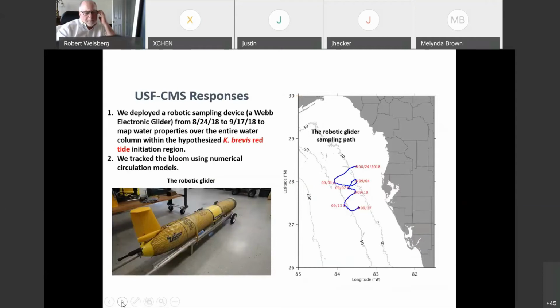So what did USF do in terms of field work when the 2018 bloom popped up? We went ahead and deployed what we call a glider. It's a robotic sampling device that we could send offshore, and it operates autonomously. It samples water properties, sends these back whenever it surfaces, so several times a day. And so we're able to go out and track water properties.